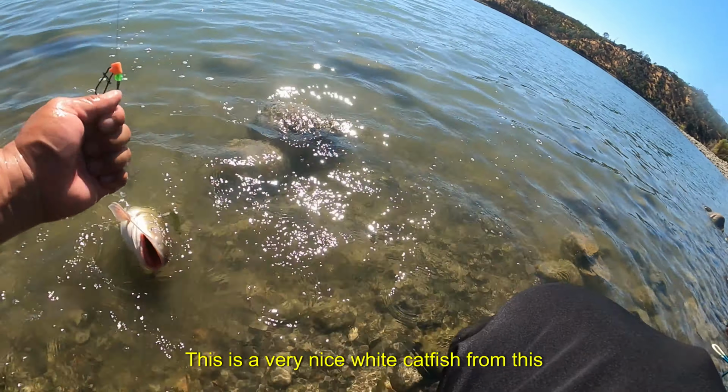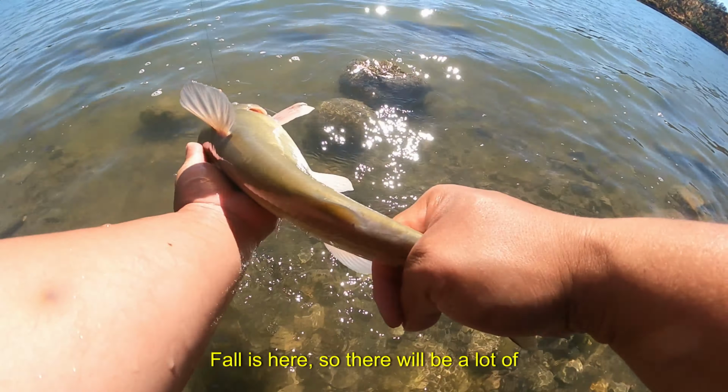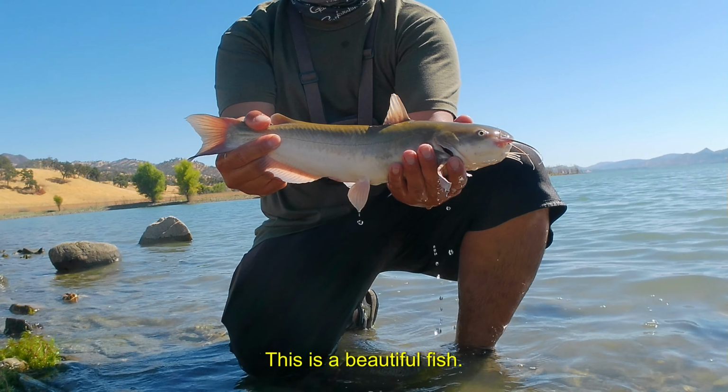This is a very nice white catfish from this reservoir during this time of year. Fall is here, so there will be a lot of fish this size roaming the shallow. These fish make excellent eating fish, despite what a lot of folks will think. This is a beautiful fish.